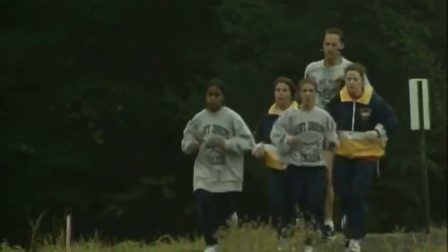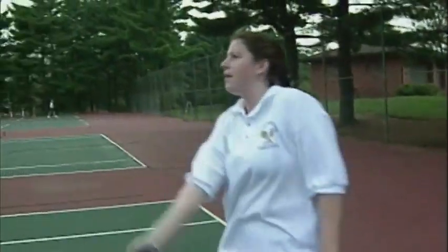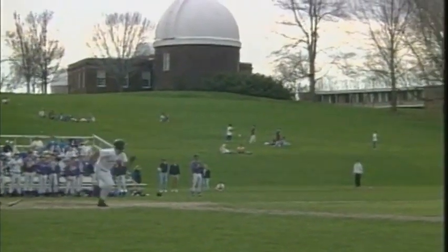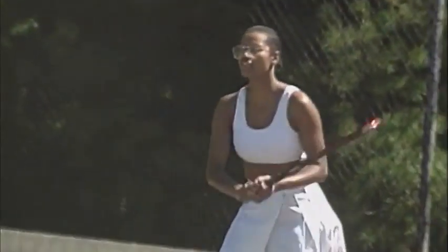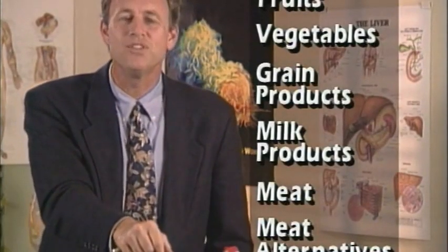Athletes certainly need a well-balanced diet to perform at their peak, but so do we all. Whether you're a student, mother, father, an office worker, or involved in heavy lifting, your body needs its supply of food-derived energy. Take a look at this list. It underscores the importance of a varied diet, complete with fruits and vegetables, grain products, milk products, and meat or meat alternatives. When we're talking about weight control, we're really looking at the relationship between food intake and energy output.